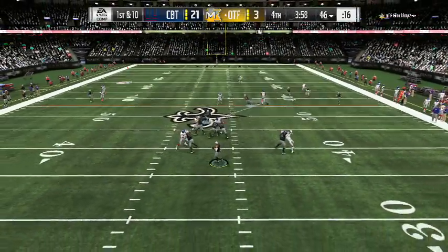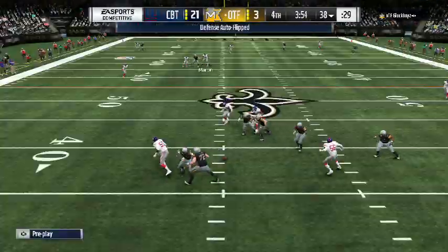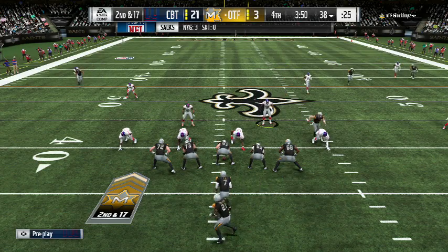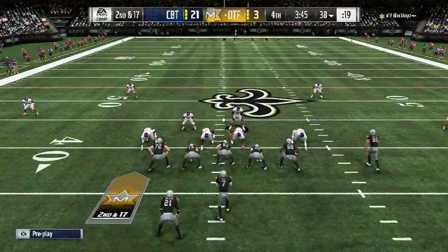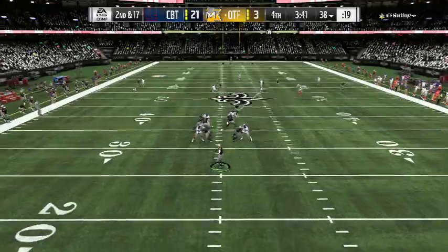On 1st and 10, here's Vic. And he can't find a receiver, and he's brought down. Nice sack. We've been around this league for a while, and many coaches never pull their starting quarterback, almost no matter the situation. In this case, though, I think he's got to make a decision. He's taking a pretty good beating out there. And with the deficit, maybe not wanting to risk an injury.